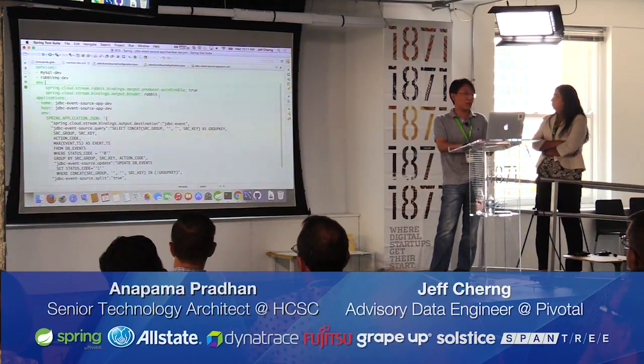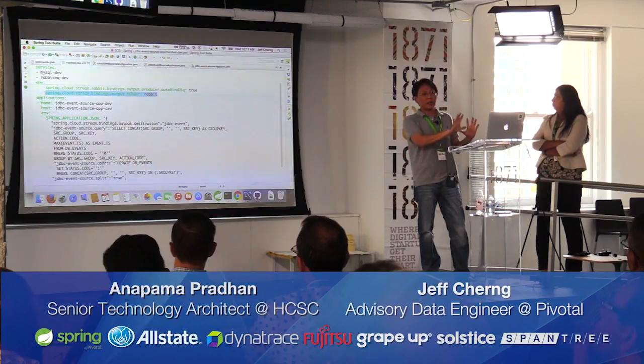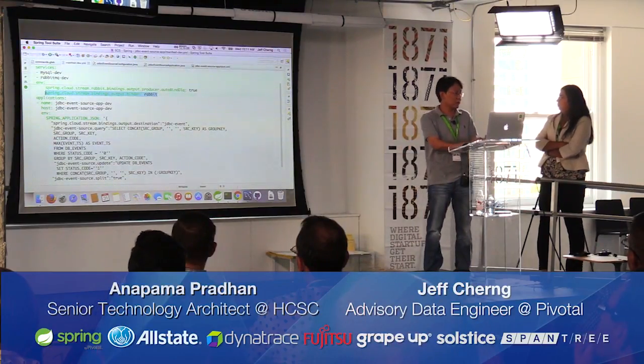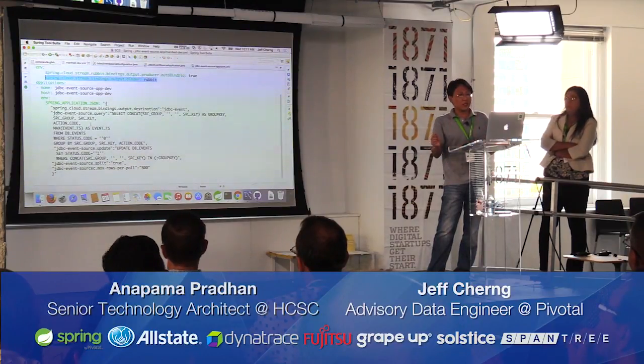So here is where you can enable the binding, really spelling out that the output of my source module needs to bind to RabbitMQ. You do those configurations outside of your code, so you don't have to worry. Those configurations in your code are very minimal. So the source module is really just looking at JDBC.